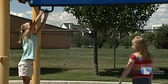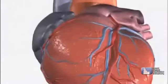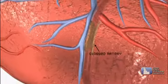Keeping your heart healthy is important to staying healthy. Sometimes parts of the heart can get clogged. That's the sign of a very serious illness. It's called cardiovascular disease, and it's the number one cause of death in this country. So how do you keep that from happening?